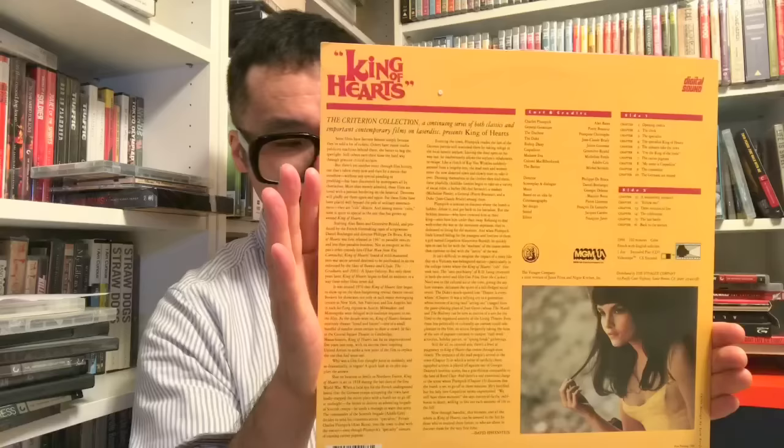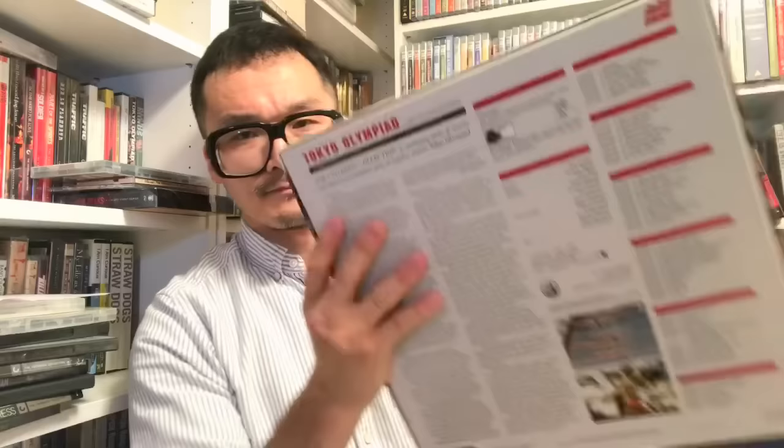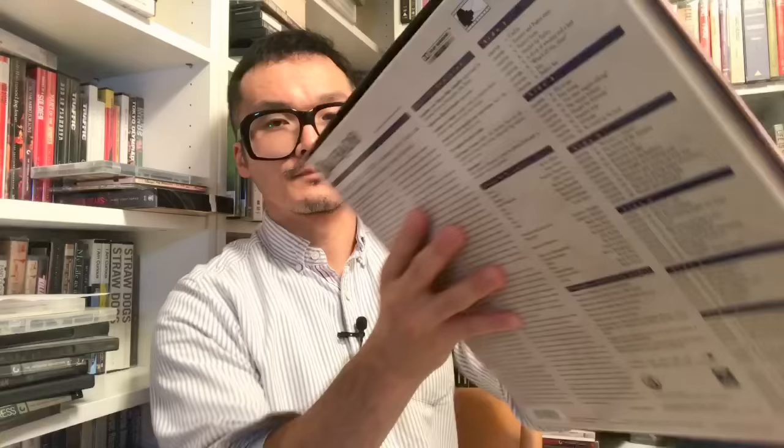Number 115, King of Hearts. Number 116, Summertime. Number 117, Tokyo Olympiad. Number 118, Silverado. Here is the CLV release.